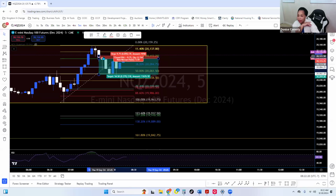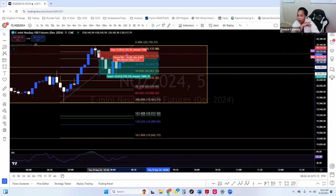So for me, I look at it like this. I might have my stop here. I would have it right here because this candle was so big. That's why I made my stop here. But normally, if these candles were kind of equal, I would have it at the 11.4, my stop loss, because sometimes the candle might go through, but it's a body close and it's on.